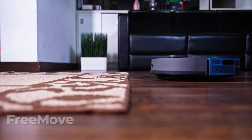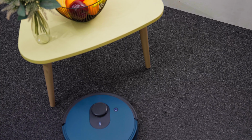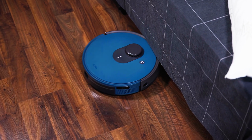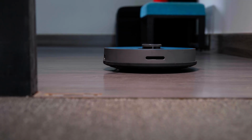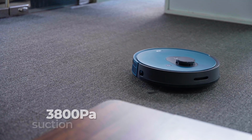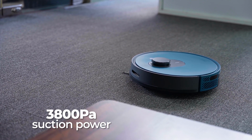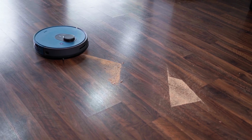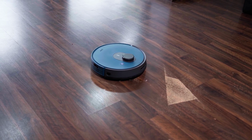With its unique FreeMove 3.0 technology, the Okp L1 effortlessly glides under furniture, reaching those hard-to-clean areas. Say goodbye to stubborn pet hair and hidden dirt. Our powerful 3800 PA suction power digs deep into carpets, leaving them fresh and clean. It's like a mini hurricane sweeping through your home, minus the noise.